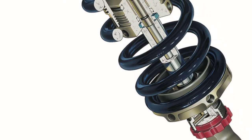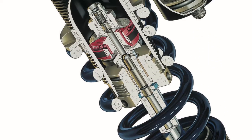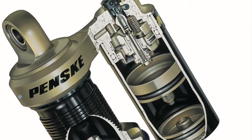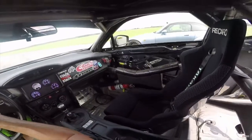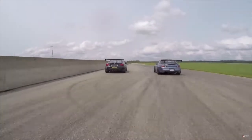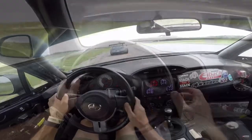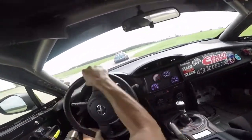Rather than design their own three-way reservoir, Feal simply looked at one of the best in the business, Penske, and adapted their reservoir to work with their own kits. Penske has been around forever and has really nailed the engineering on parts. So rather than reinvent the wheel, they just source reservoirs that have been proven to work time and time again.